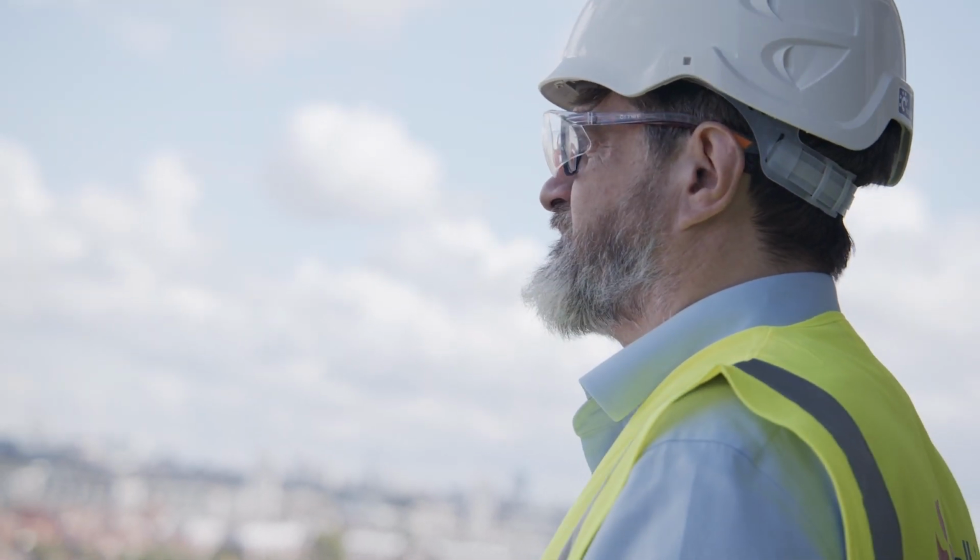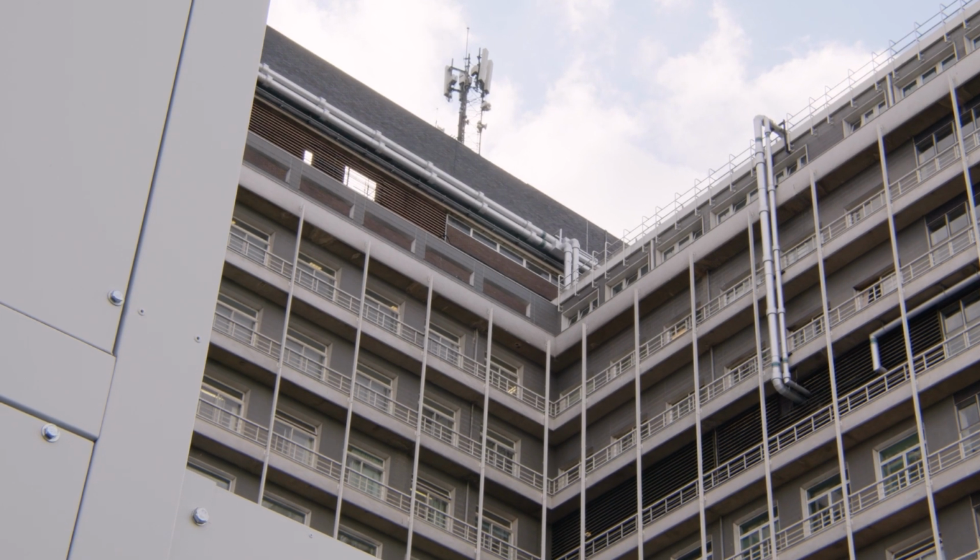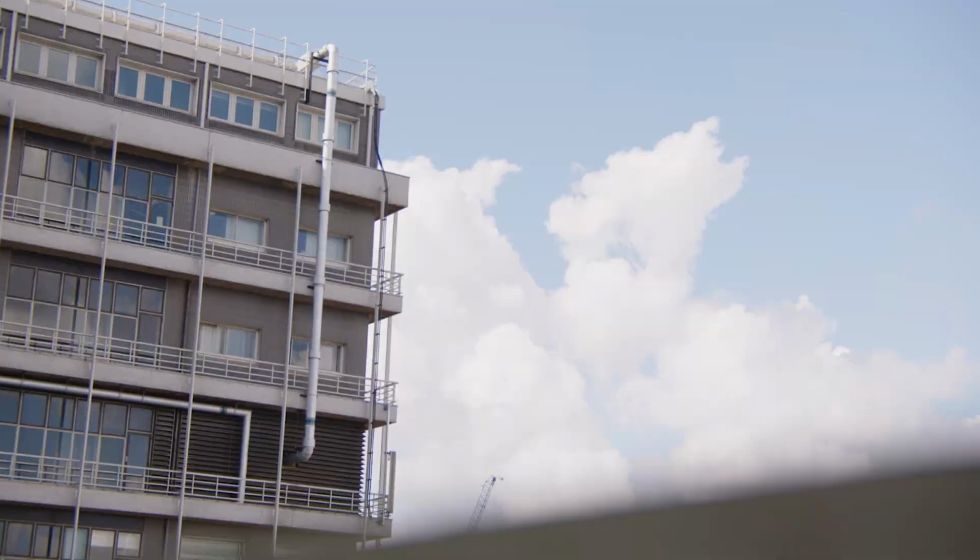We're partnering with Dalkia again here in Charing Cross for another phase, and also a bigger phase in our Hammersmith Hospital. Certainly I think we're at the forefront of the decarbonisation effort in the NHS.